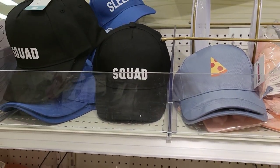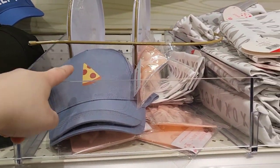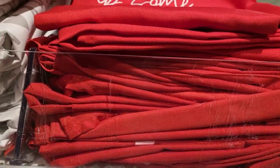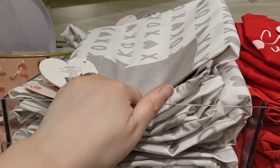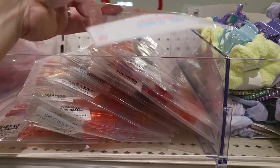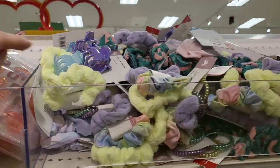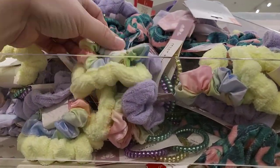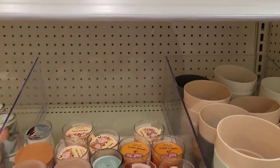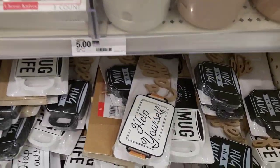They have some cute little hats right here. And these are $5. That one has like a little pizza on it. That's cute. And then this is a little apron for $5. You got a red one and then like a gray one. Super cute. Here's some Valentine's Day little clings to put on your window. So it says Happy Valentine's Day. Some more little hair things for your kiddos for $1. A little planter. Some more candles, pretty much it. And then we have these. What is this?